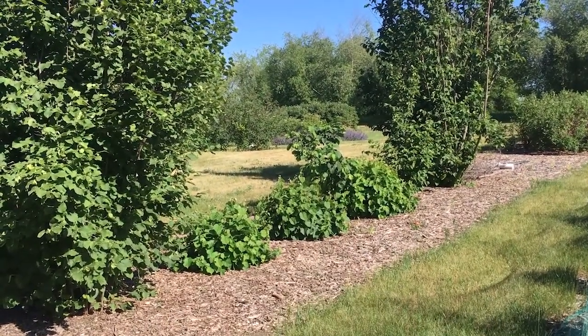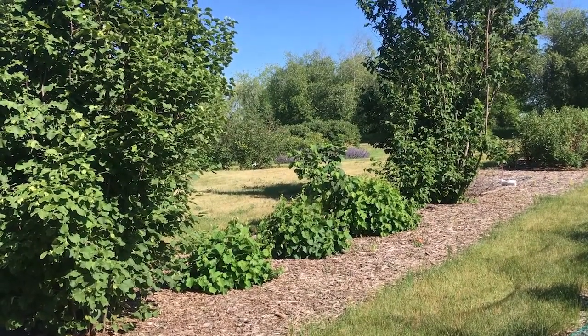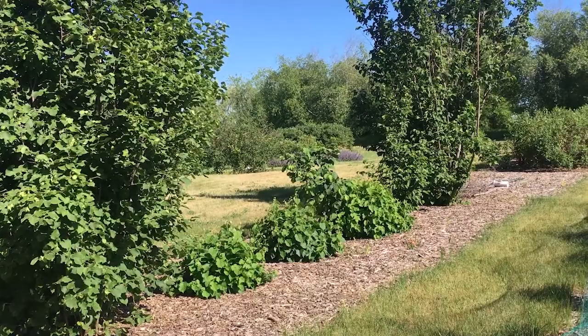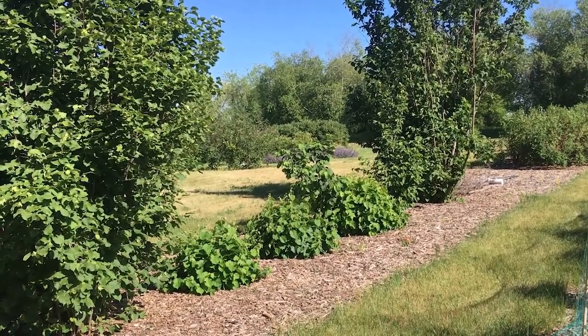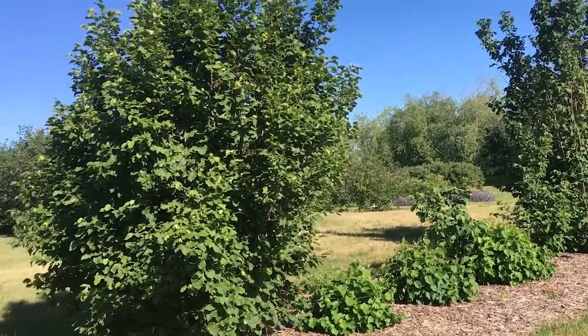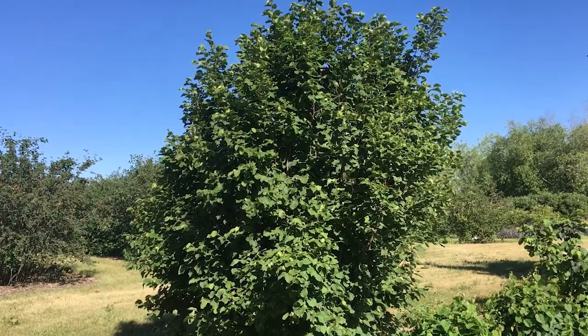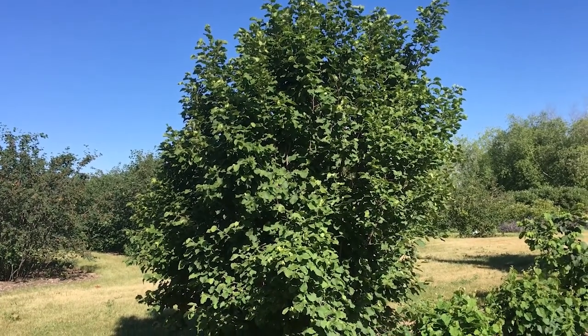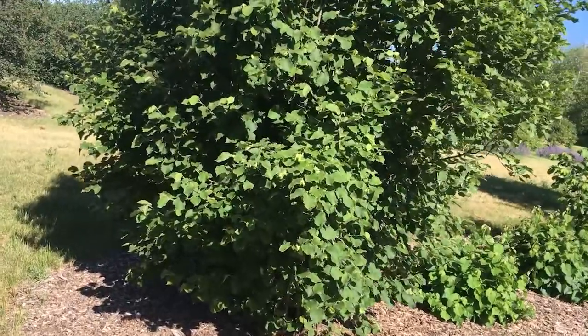These small plants were cut down this spring by me because they had eastern filbert blight. I've just noticed it in the last couple years, and I didn't really realize what it was at first, so I cut those to the ground to remove the source of the inoculum. This nice plant here is about 10 feet tall. It has not had any blight, and it has not had any winter kill. It's also a pretty good producer of hazelnuts.